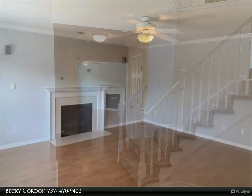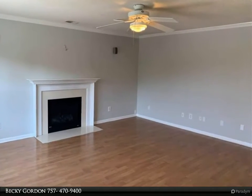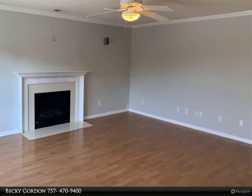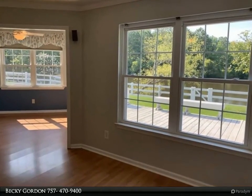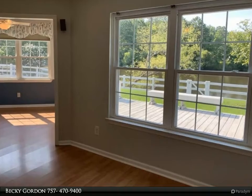Walk-in closets, and master bathroom with jetted tub. Newer appliances in the kitchen and newer hot water heater. Great potential on a wonderful street. This opportunity for instant equity won't last long.